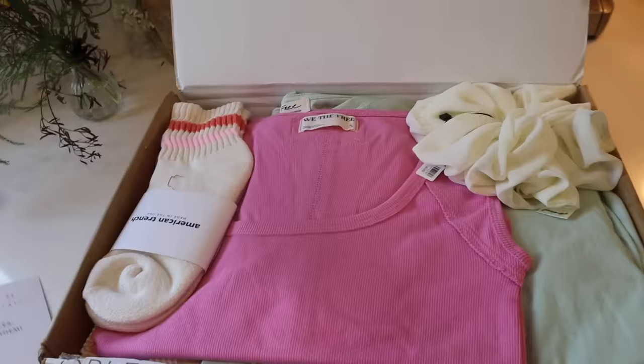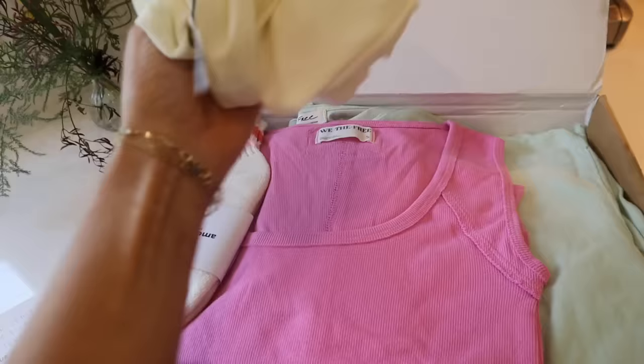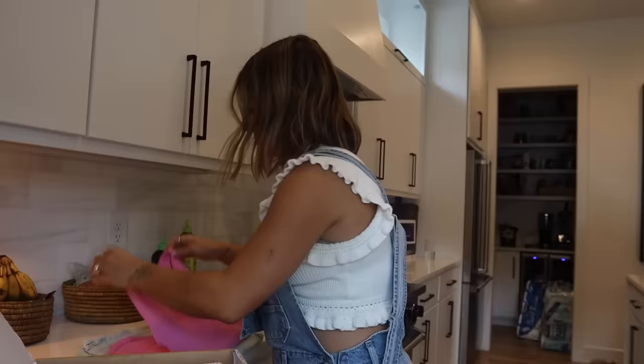So anyways, next package is Free People, which is really cool. This is so cute. I feel so special to be included. Wow, that's a fabulous hair tie. Amazing. Cute little colored socks. Definitely wearing those. Oh, I feel so special. Okay, wait, let's see what this stuff looks like. Cute AF. Love that color pink. Just a nice, simple ribbed tank.